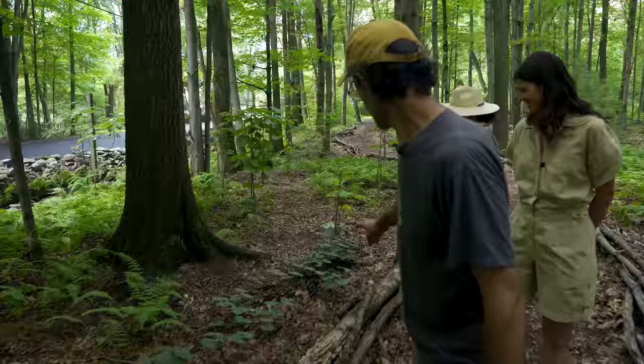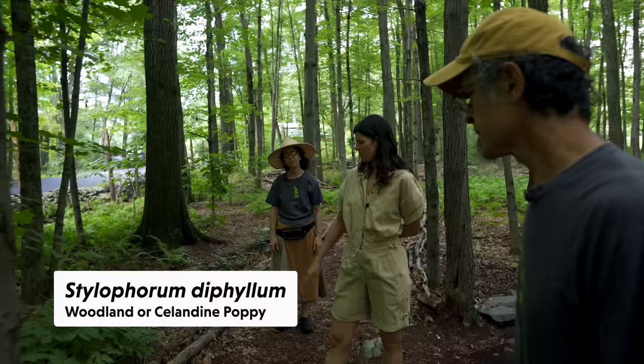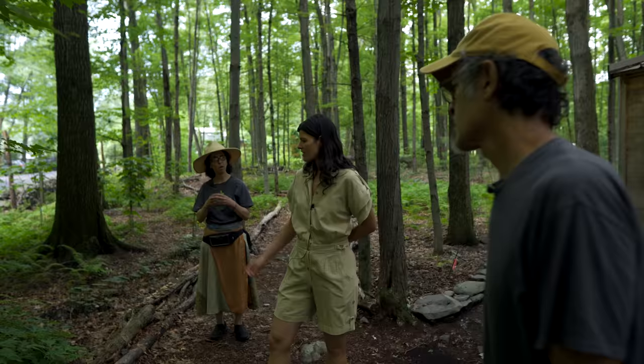Is this like the celandine, or what is it? It looks like it. Woodland poppy. It's a native. It gets confused with it. I think it's related. It gets a beautiful butter yellow flower in spring. Much larger. One that, like, celandine. Yeah. And the leaf is different. That's the only way you would know it.